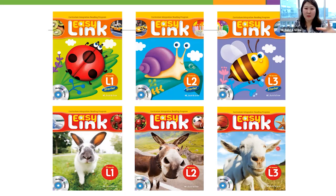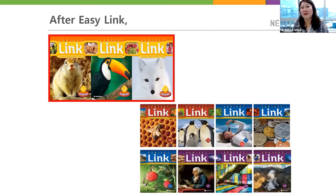And then I used some of the examples from EasyLink Starter and then EasyLink books. So we developed this book to accommodate that level. So you can definitely check if you want to. And then you can definitely link this to Subject Link, and then we have Insight Link too. So lots of Link series from Build and Grow if you're familiar with. So definitely you can choose as you wish, depending on your needs and the subject areas that you want to cover.